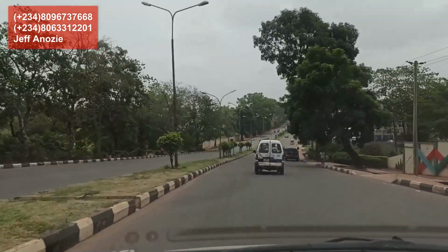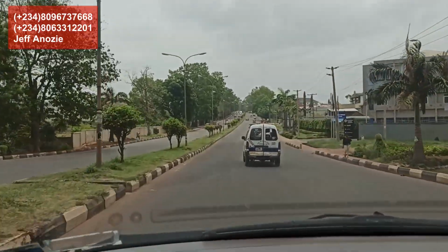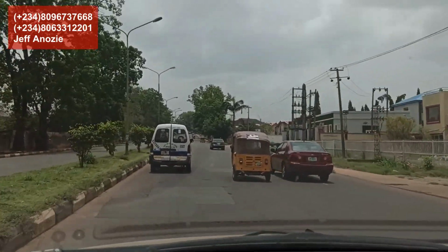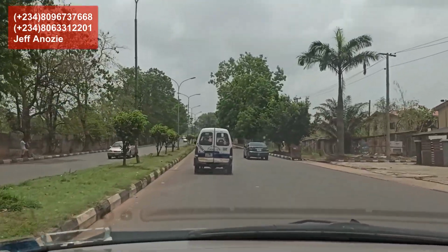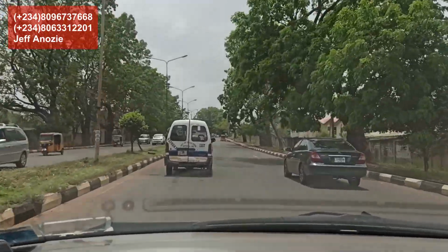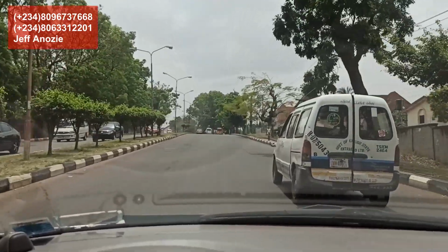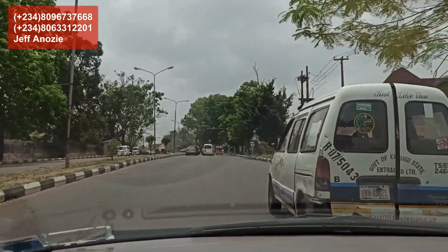It's a fine road. See why people desire to live in Enugu, because it's just a cool city. It's a good place for your investment as well. If you're looking for where you want to invest your money for rent, rent value in Enugu is good. It's very good too. You're going to recoup. You're going to have a good return on your investment. You definitely will.